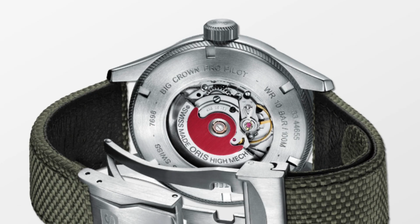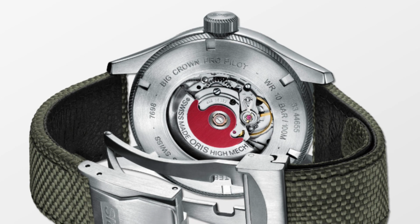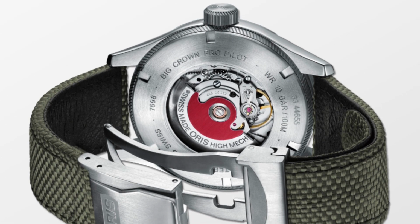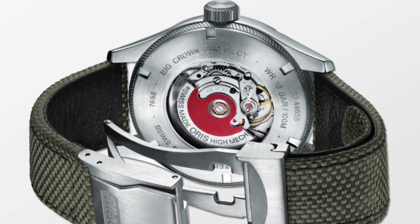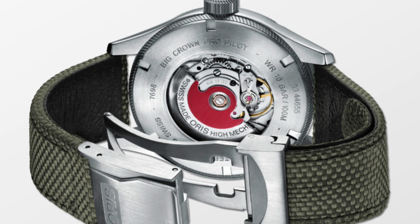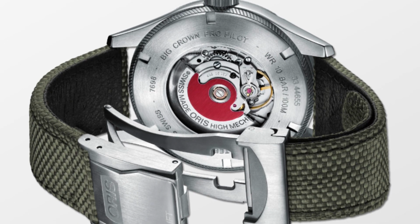Of course what both dials share though is a movement, and this is the Oris caliber 748, which is essentially a Sellita SW220-1, which has been modified by Oris themselves. And so it's a 28 dual movement with an instant date change in addition to small seconds at the 3 o'clock position, which retain the hacking and hand winding of the original movement.